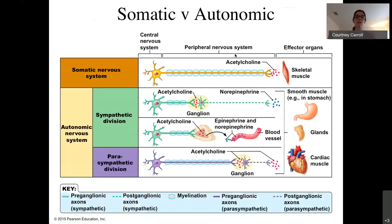Okay, so this is what it looks like visually. The somatic nervous system, again, going onto our skeletal muscles. We've got one motor neuron releasing acetylcholine onto a skeletal muscle. And our autonomic nervous system, we have two different divisions, the sympathetic and parasympathetic. They use two neurons, and they're going to target things like smooth muscles, glands, and cardiac muscles, and they use various neurotransmitters here, acetylcholine, norepinephrine, and epinephrine. So the somatic nervous system just uses one neurotransmitter, acetylcholine. Our autonomic nervous system uses three different neurotransmitters, acetylcholine, norepinephrine, or epinephrine, and the targets are different.